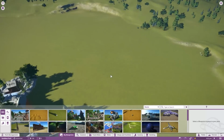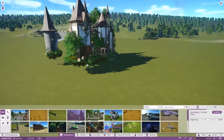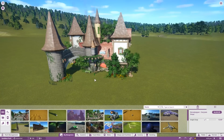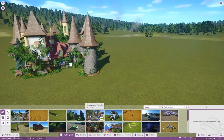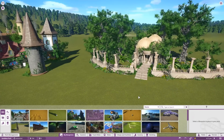Next up, we have a couple of builds by one of my favorite Planet Coaster YouTubers, DeLadySinger. I'm sure some of you know of her. If you don't, go check out her channel. She makes awesome scenery stuff. She's so very good at this game. Look at this. So she's got a Fairytale shop and a temple. Look at this. These are so cool.